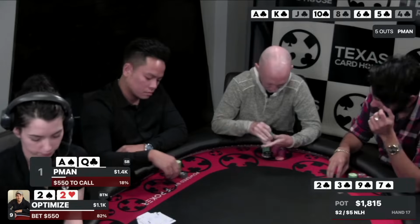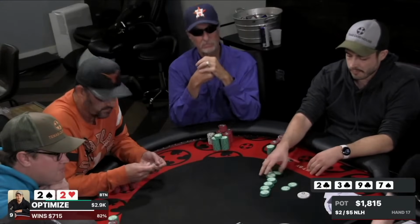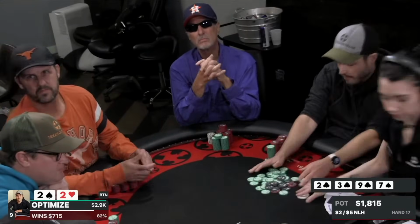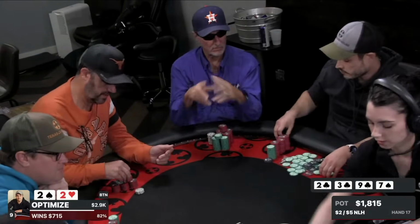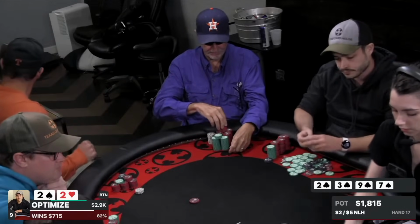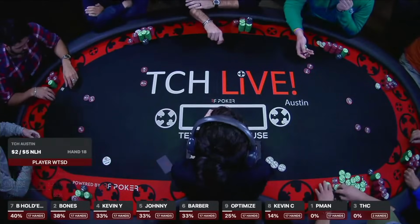He does let it go. Optimize is going to take that down. Bomb pot, ante up, please. It sounds like we are heading for a bomb pot. Four cards, two boards.